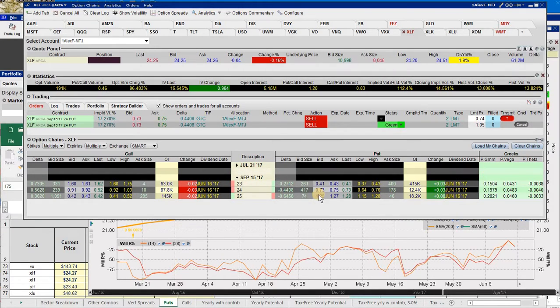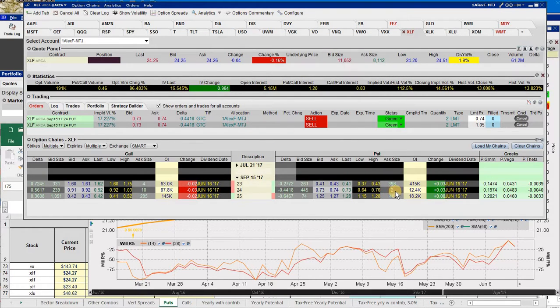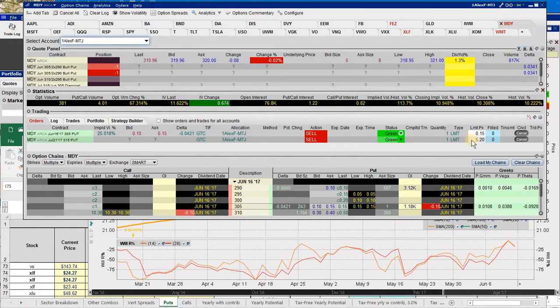Only 178 ask, 426 on the bid. It's possible I'll get that extra penny. If it doesn't hit pretty quickly, I'll slip back. So those are my 2 on the ask. Still at 4 cents. My order over here on MDY hasn't hit yet. I'm still the only order there.